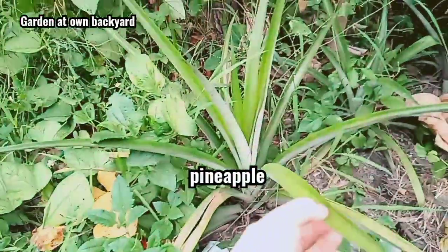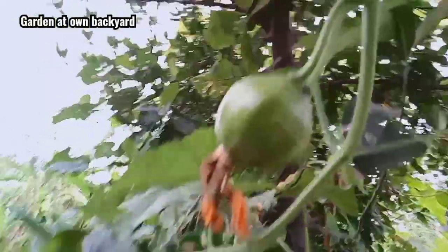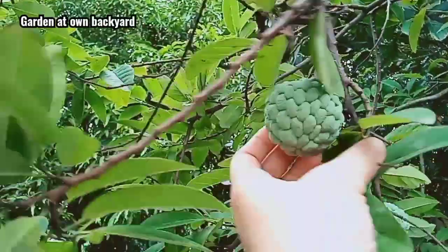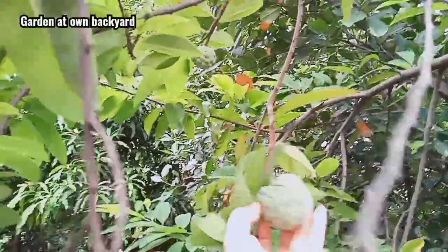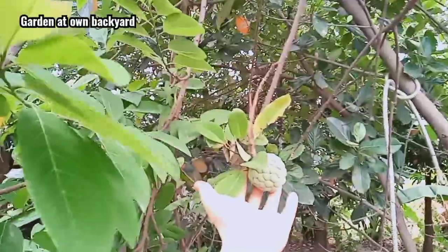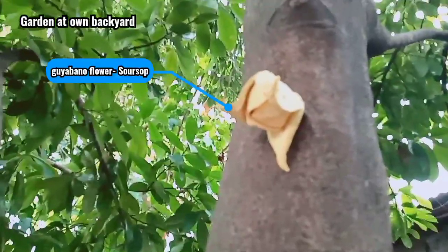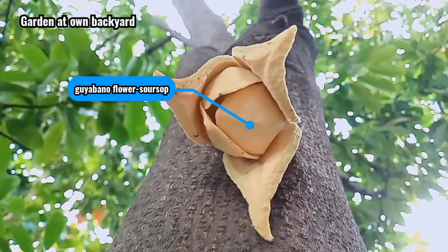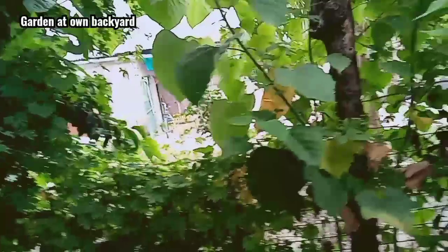We have this pineapple. No fruits yet. There's a small one. This one and apples. And a lot of them. So we have a mini garden here in our backyard.